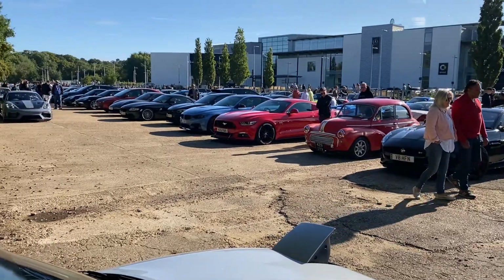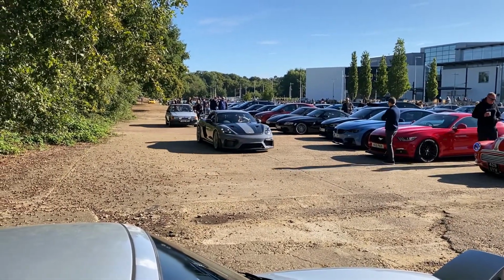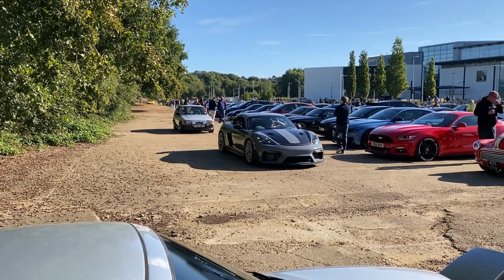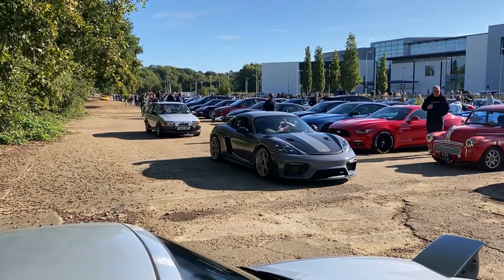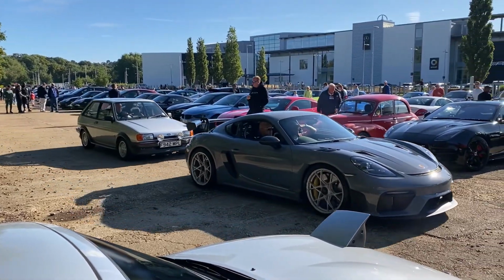Oh wow, well this pretty much sums up how varied this car meet is. You have one of the latest Porsches, followed by a Mark II Fiesta. Looks like an XR2 with the front fog lamps and the Ford pepper pot wheels.